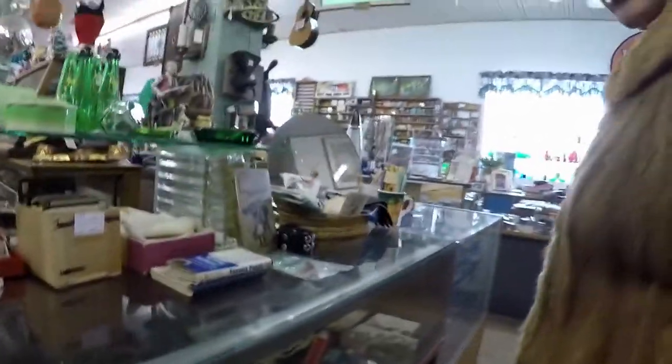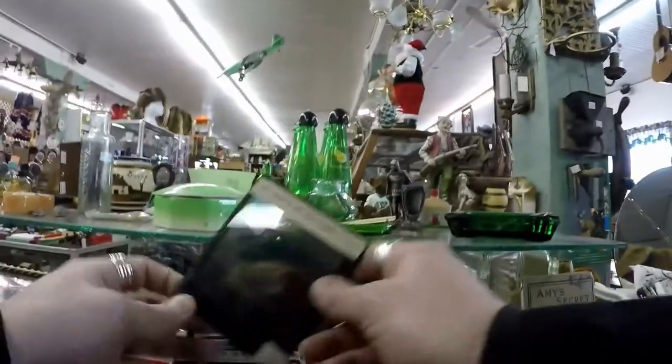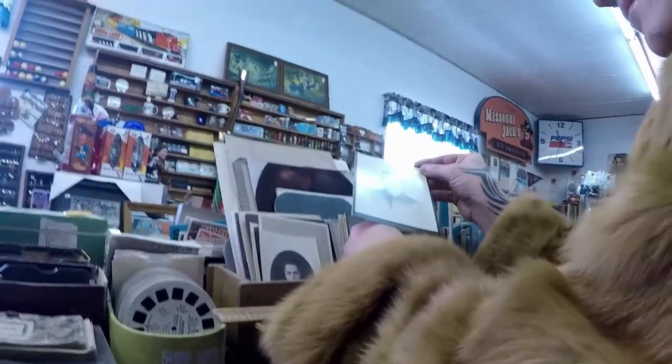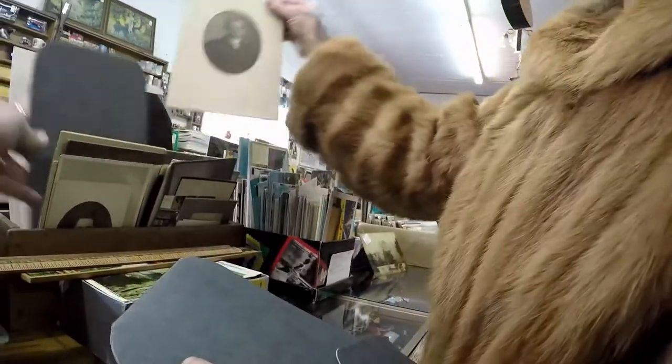Sorry, I got distracted by all the jewelry. Easy to do. Yeah, so much to look at. What are those? Glass? Yeah. Oh. Glass slides. Neat. This is a nice one too.